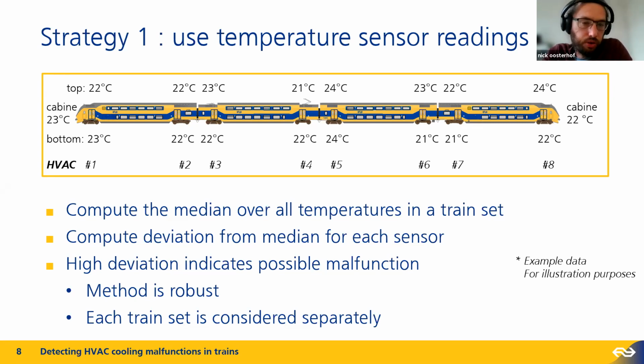One simple but also robust approach to see if an HVAC may be malfunctioning is to look at the fleet level. What is the median temperature? This is a robust estimate of what we would assume is normal behavior, assuming that most HVACs are working, and then see if there are any HVACs where we see a significant deviation from this computed median.